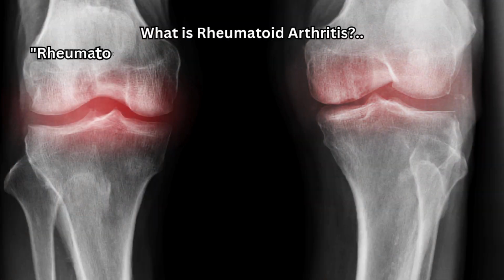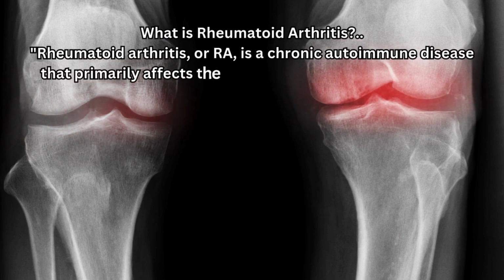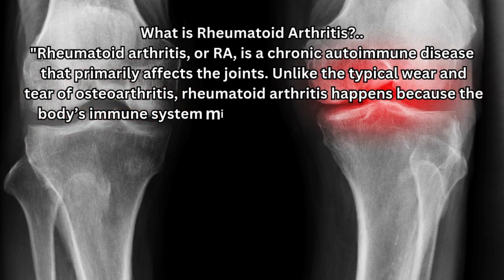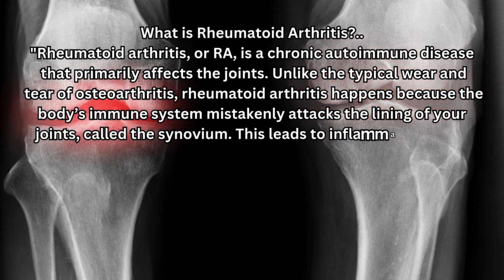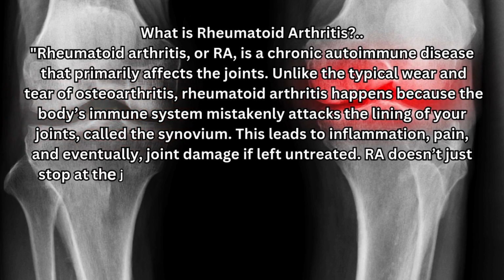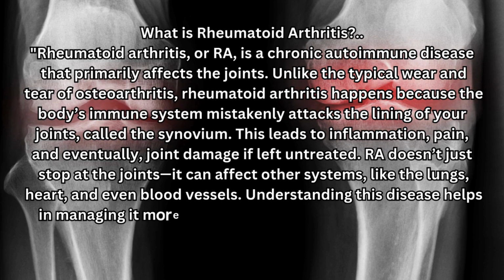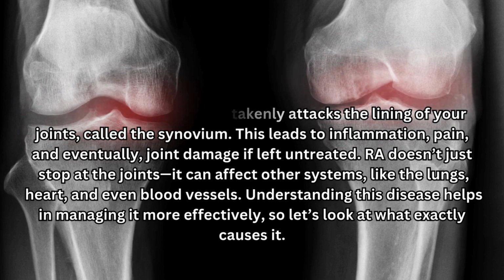What is rheumatoid arthritis? Rheumatoid arthritis, or RA, is a chronic autoimmune disease that primarily affects the joints. Unlike the typical wear and tear of osteoarthritis, rheumatoid arthritis happens because the body's immune system mistakenly attacks the lining of your joints, called the synovium. This leads to inflammation, pain, and eventually joint damage if left untreated. RA doesn't just stop at the joints, it can affect other systems, like the lungs, heart, and even blood vessels. Understanding this disease helps in managing it more effectively, so let's look at what exactly causes it.